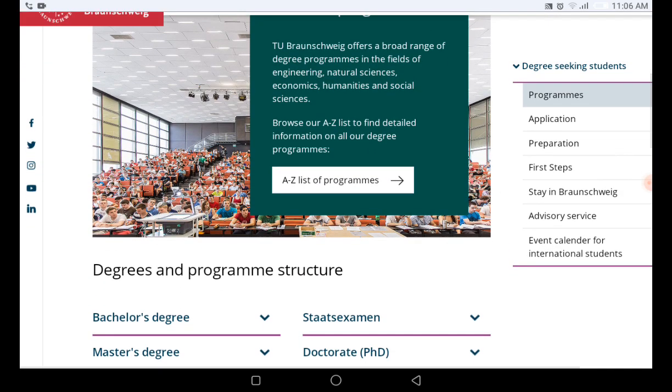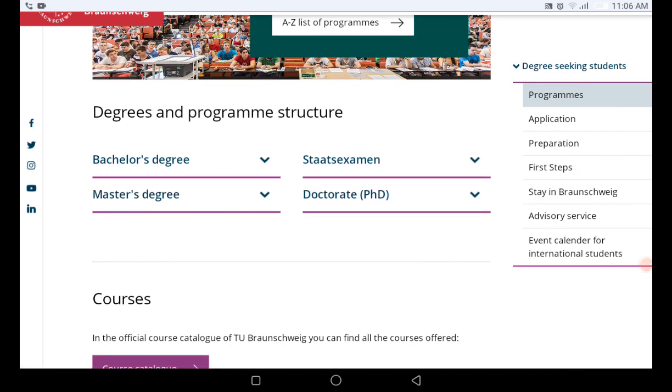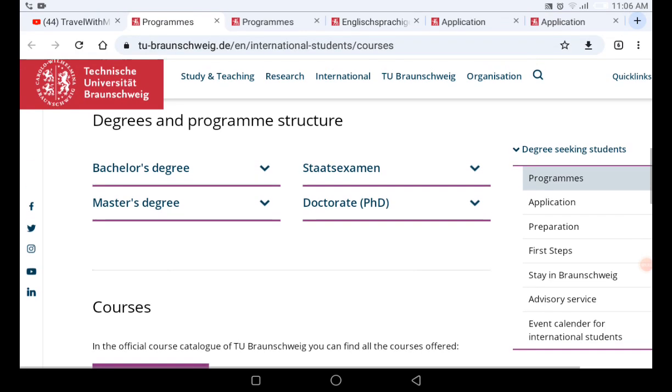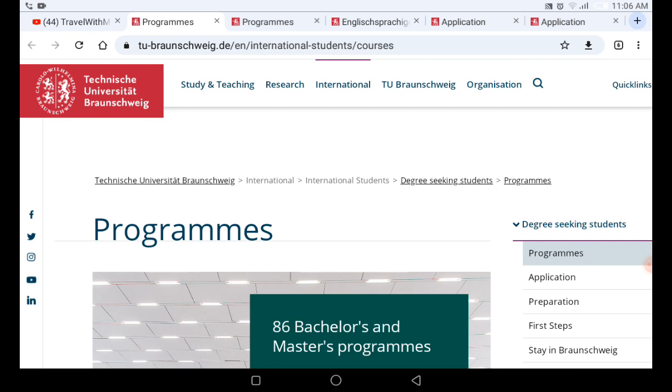Note that this university has an application procedure for each program level that you want to apply to, and this is the information I'm going to be showing you in this video. There's the application procedure, and there's step-by-step information on how you can easily apply. So let's first jump to the available programs that this university has.